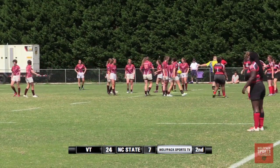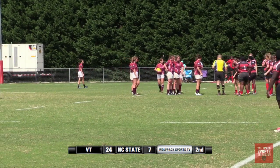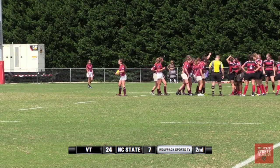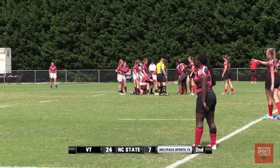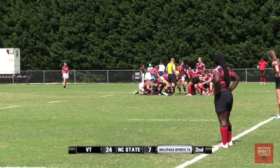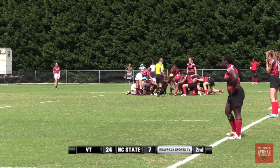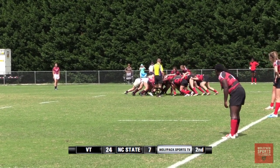And is that a penalty on the play, Courtney? I believe it was a forward. Oh, a knock forward. So we're going to go ahead and have a scrum. One thing that's going to be really important for Wolfpack offense is, looks like some of our backs are standing when they get the ball. It's really crucial to be running and catch the ball at speed, so you don't have to start once you get the ball. So you can have some momentum moving forward. Yeah. And that'll make or break an offense on those backs.